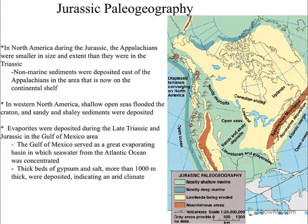So let's move into the Jurassic and start off with the geology before we get into the biology. By the time we get to the Jurassic, here you can see the paleogeographic map. You can see that Africa and South America have clearly pulled off and separated away from Laurentia, and we're now developing, right, the Atlantic out there.